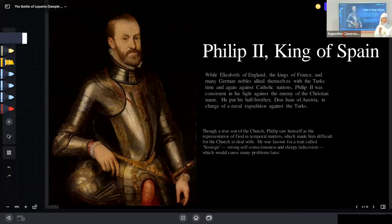Let's see. Can someone read this? Luciana, why don't you read it? Philip II, King of Spain. While Elizabeth of England, the kings of France, and many German nobles allied themselves with the Turks time and again against Catholic nations, Philip II was consistent in his fight against the enemy of the Christian name. He put his half-brother, Don Juan of Austria, in charge of a naval expedition against the Turks.